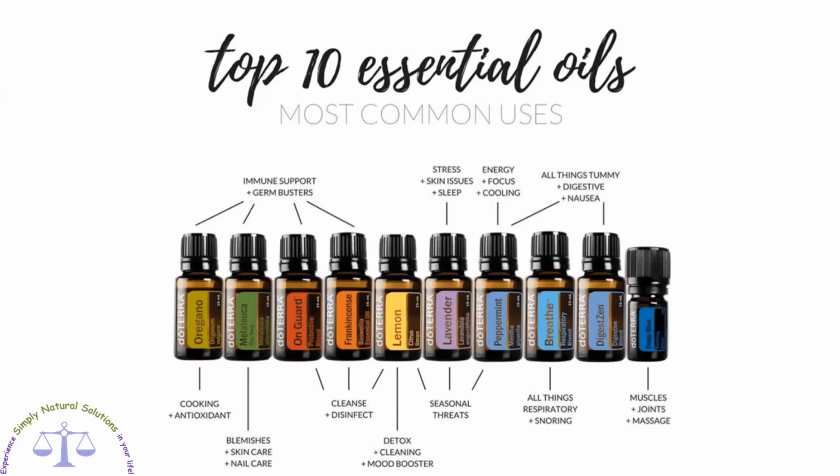These are my top 10 essential oils, and for each one of them, there's so many different uses. When you have essential oils at your fingertips, you're going to help with stress and energy, digestive function, respiratory function, seasonal threats, joint discomfort, and powerful antioxidants.